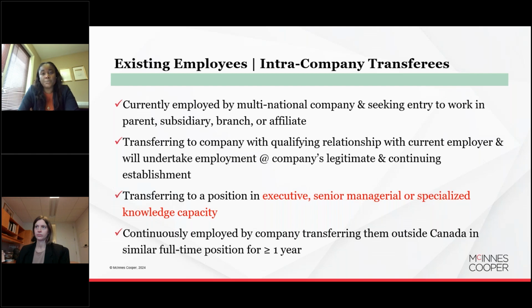They want to see, for example, where you're applying, a corporate organizational chart that shows the relationship between both companies, probably a shareholders register that shows the Canadian interest and the foreign interest as well, represented in the form of documentation. You will need to show that properly with the work permit application to justify the intra-company transfer work permit application. Also, the relationship between the foreign company and the Canadian company has to be legitimate and ongoing. There has to be a continuous one.